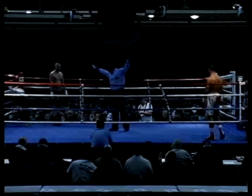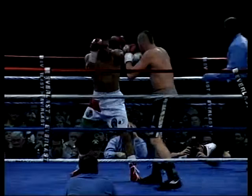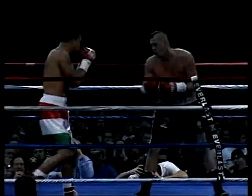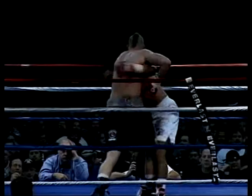Round three, scheduled for 10. Left hand landing by Mark Tucker to start things off. Come on, Mark. TNT, come on, baby. Our man is trying to get inside. That reach is really kind of getting him at this point from Mark Tucker.